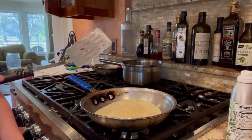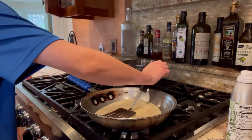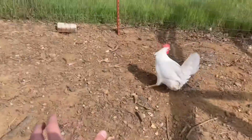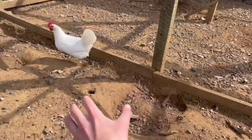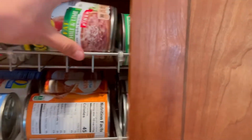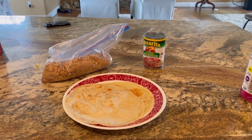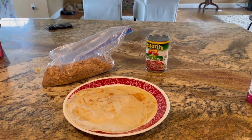Alright, I think it's time to get our ingredients. First, obtain chicken. Next, get your beans. I prefer to use refried beans. You can use just any old beans you want though. Now we have our ingredients: chicken, beans, and quesadilla shells.